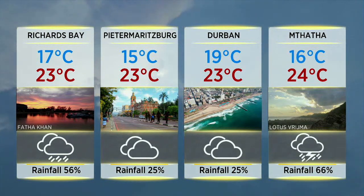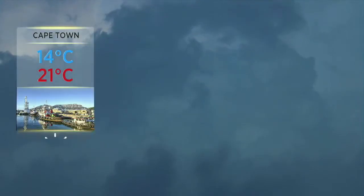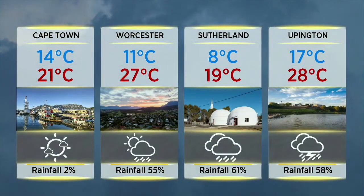Mahikeng 16, reaching a high of 24. East London 18, 25. Cradock 15, 27. Gqeberha 18, reaching a high of 25. A cloudy day for George, 14's your low, 25 your high. Cape Town 14, reaching a high of 21.